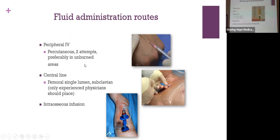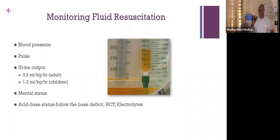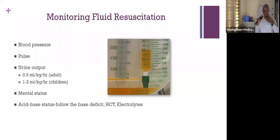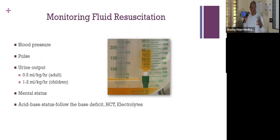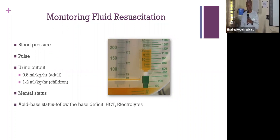We monitor resuscitation: blood pressure, pulse, urine output. Urine output is very important for our patients. The number one thing that goes down with low blood pressure is renal function. The kidney stops, and everything is stuck in there. That's why we do output checks. Most times we check at 2 hours, see how much they're passing, then 4 hours, then 8 hours. Although they have a Foley catheter in, you have to make sure you see how much urine is coming out.